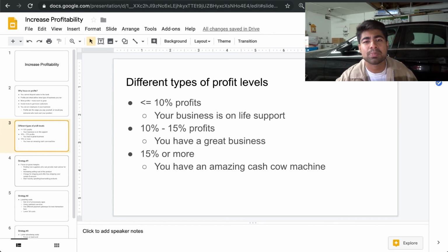But the worst situation to be in is, of course, the first situation where the profit is less than 10%. Now, if you think that you're in this specific situation, don't worry, this is not the end of the world. This just means that you want to apply one of the strategies I'm about to mention to increase that at least to the second level. Because of course, in the end, you want profit so you can keep more money inside your pockets. But let's go on to strategy number one.